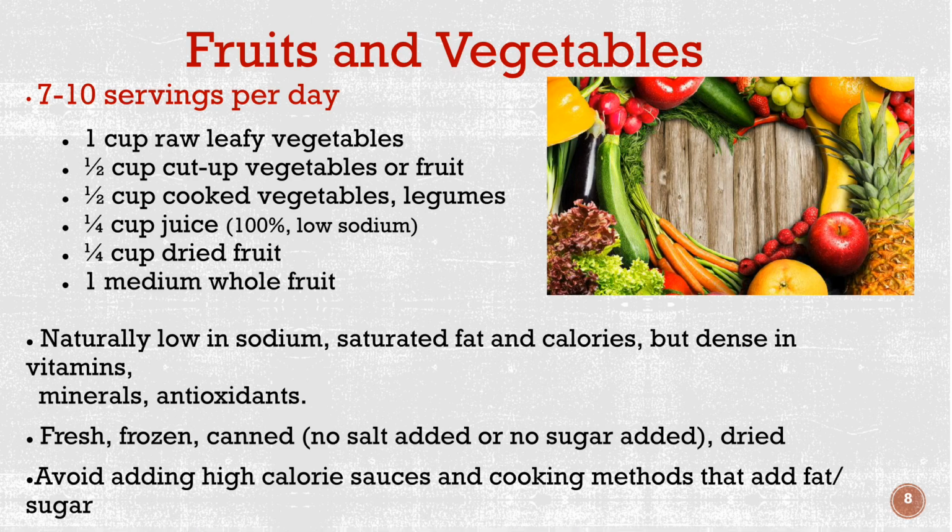Also, start early. Think about having a cup of fruit with breakfast every day. If we start out our day with a cup of fruit as part of our overall breakfast, then we're already 2 servings into our goal first thing in the morning. Also, double up. If you're going to take the time to steam broccoli or roast Brussels sprouts, don't have a half a cup, have a full cup or even more, and that doubles up your serving.